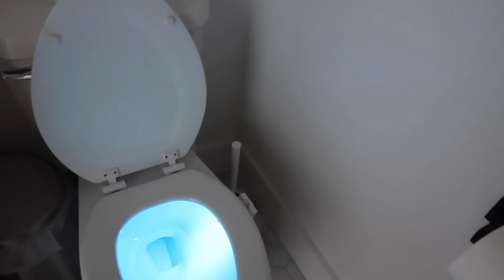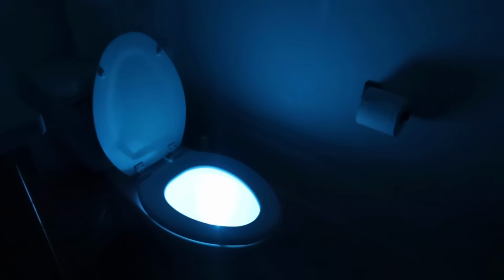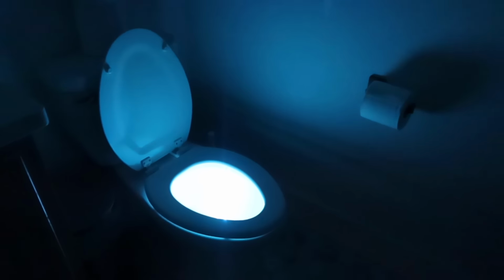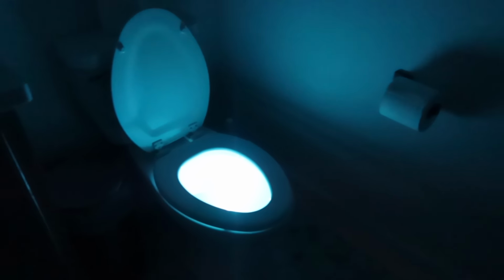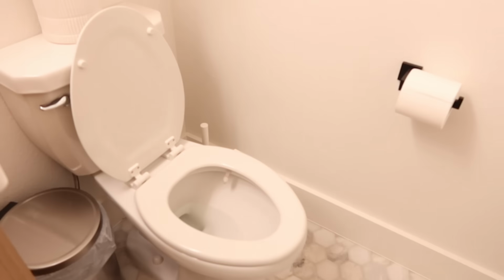I personally feel like this one's a fail. It does work. You can see my toilet's lit up. Let me show this more. So you can tell on camera it's changing color. It's not in real life, but I feel like it's just something that's gonna get really dirty in there.